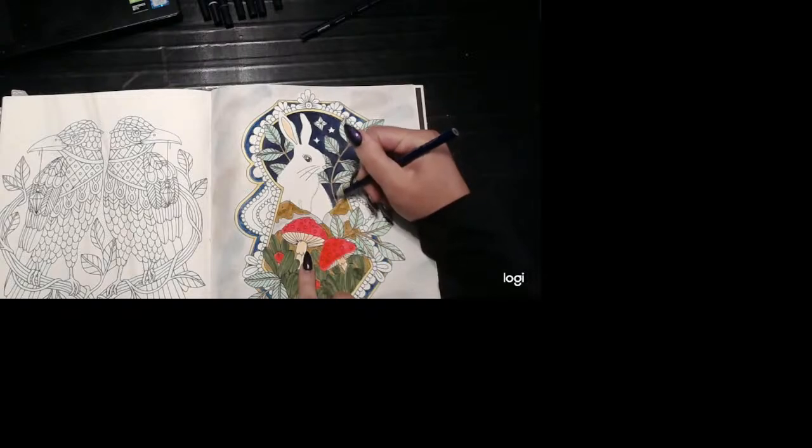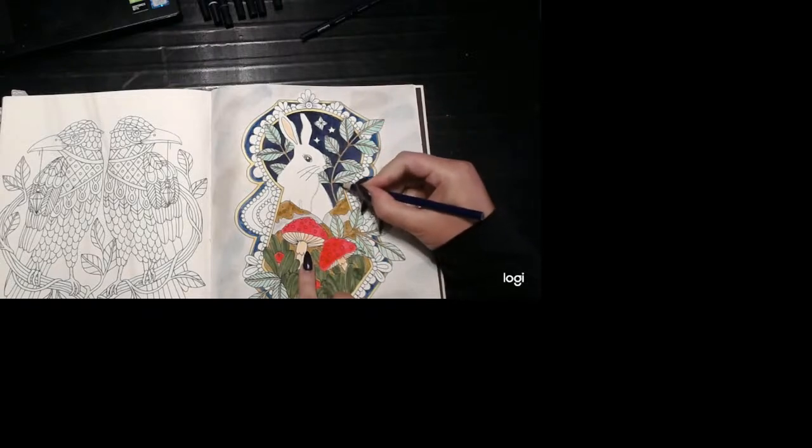Back to the Indanthrone blue to help get that really nice.